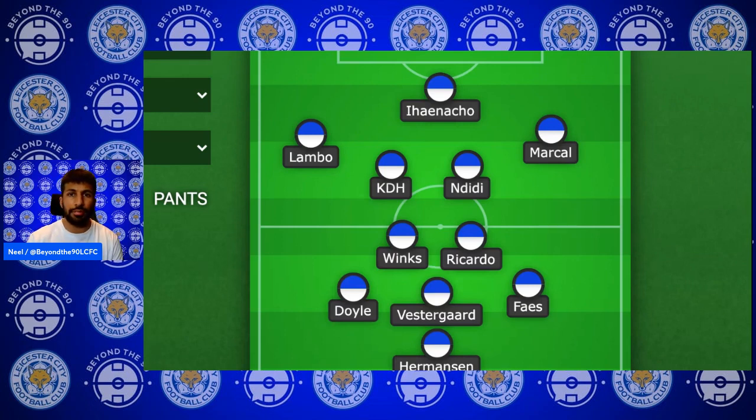I think KDH did really, really well. I'll bring up his heat map. He was all over the place in a good way. He really enjoys and seems to be thriving under Enzo, taking directions, understanding, and has some nice link-up play with Mavididi, also with Iheanacho, and a good relationship with Winks as well.